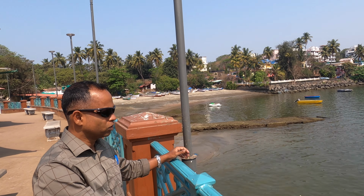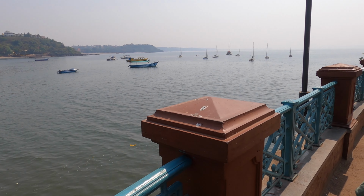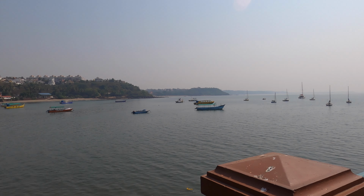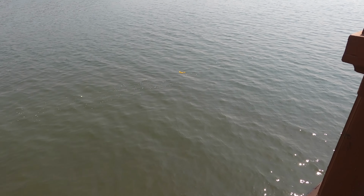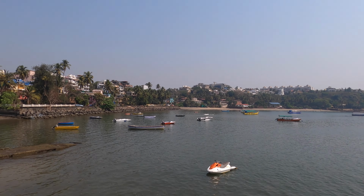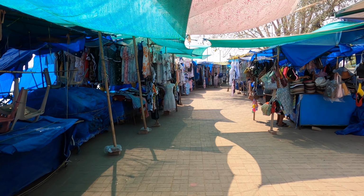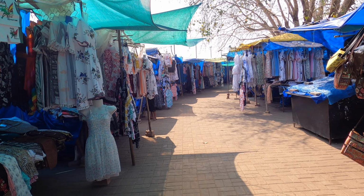Now this is Dona Paula Beach. It is located about 7 kilometers from Panaji. From here, the beach offers visitors the most relaxing holiday option, from parasailing to sports fishing, snorkeling, harpoon fishing, etc. It is also an excellent spot to get a sunset view in Goa. At this area, there's also a market run by ladies selling Goan-made clothing, etc., which is very interesting to see.